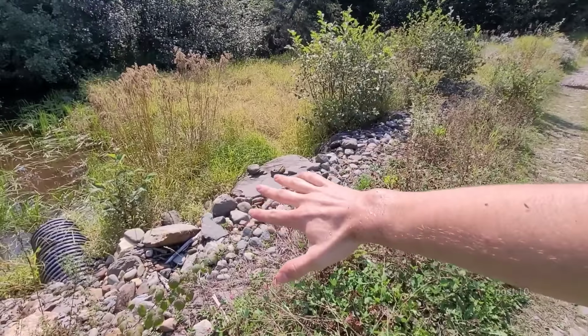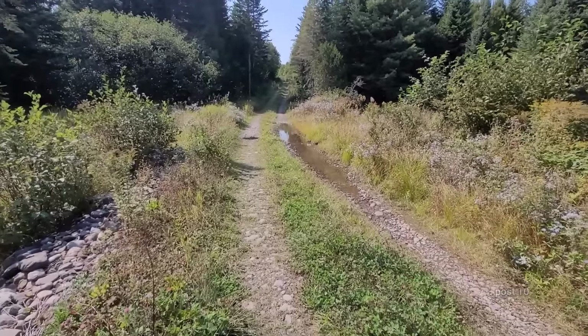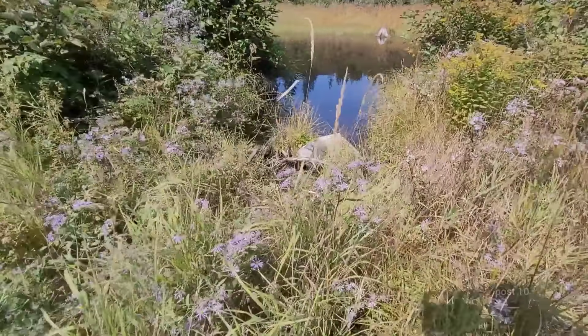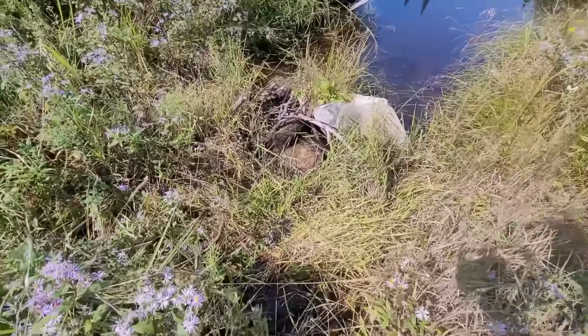See how they built it? Very large gravel underneath this stuff. Maybe it does have a flooding history. But here's what we got here. Definitely have to wear gloves for this one.